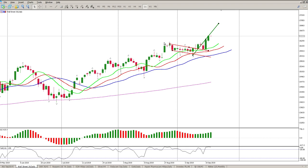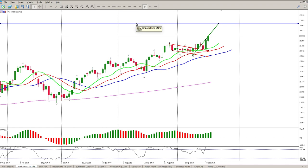You can see how price rallied, and then we consolidated, broke out, came back, tested the flag, and accelerated away. So this is still the measured move, okay, for this last rally. So that is 26,940, and 26,940 to 27,000 being a round number. That's kind of the target area that you should be looking at.